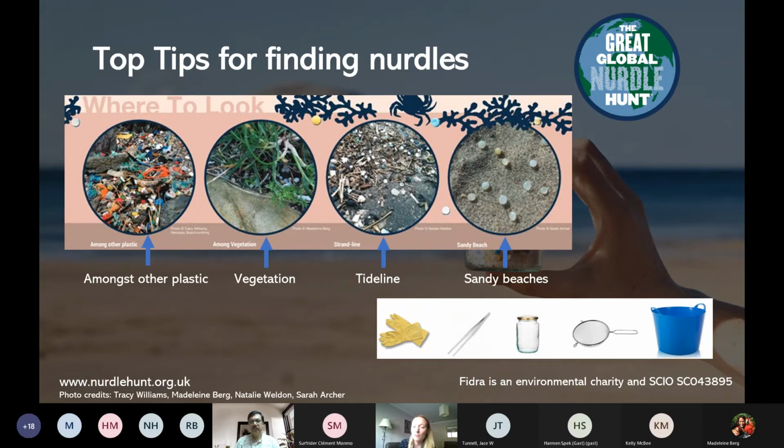Maybe also look on sheltered tracks or paths at the edge of the beach. Nurdles may have been blown or swept there, perhaps in very high tide or stormy conditions. And beach litter can often accumulate near the headlands of bays or towards a corner of a bay, so also check for nurdles in there.